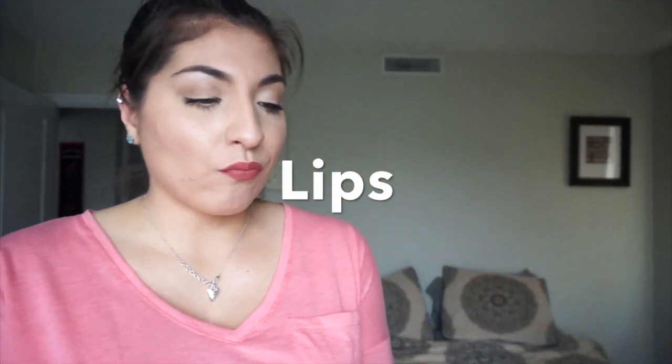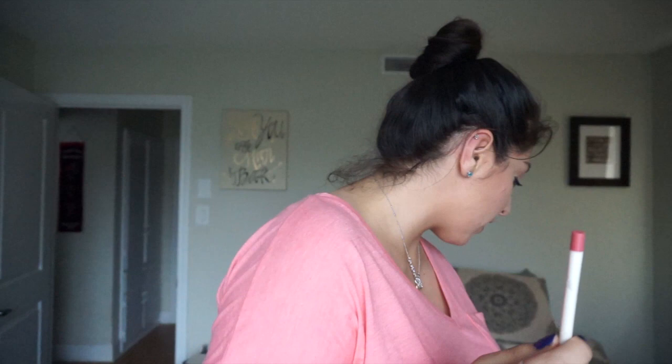What I'm currently in love with right now is the Anastasia Brow Pomade, but I'm not really going to talk about it because I just fell in love with it a few weeks ago. On to lips. So I only brought one lip liner out because I fell in love with the brand. So this is Colourpop, and I love their lip liners.